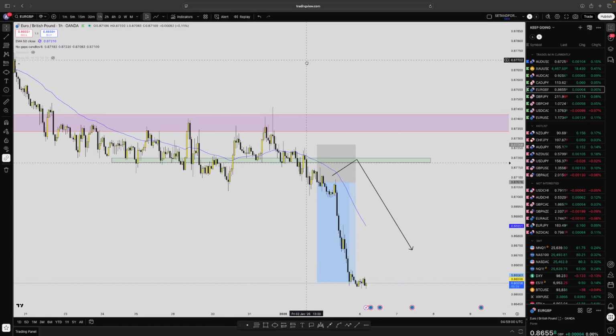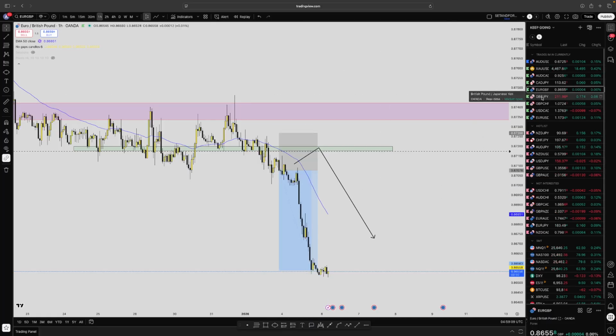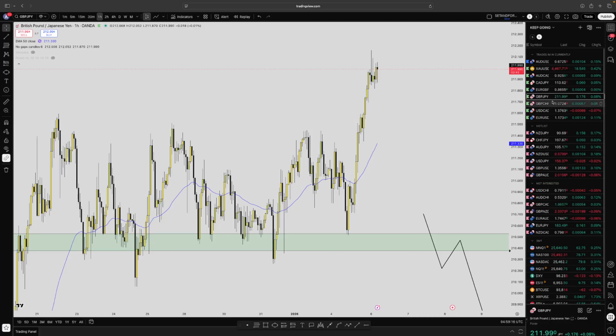Again, it's still a win because we didn't execute the trade, we missed it, but we still predicted it. So that's still showing me that I'm in sync with the market and that the trades are playing out as I'm seeing it and predicting it.